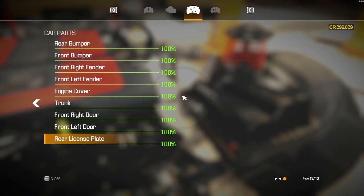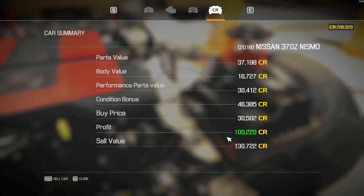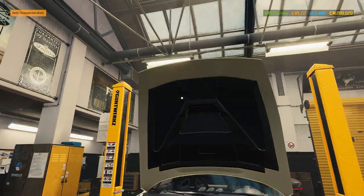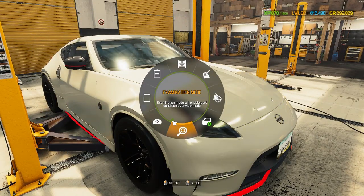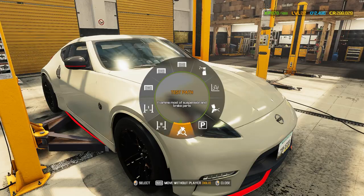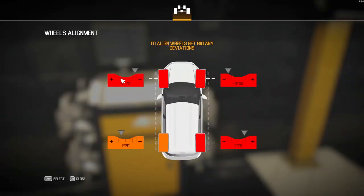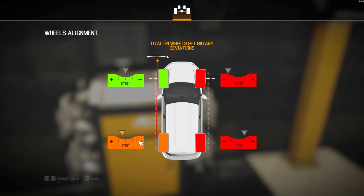Awesome sauce. Now, 100% crushing it, and the profit has gone up. Thank God. But we're not done yet. Let's go ahead and we'll move this over to the tuning shop, get everything aligned, and then we'll paint this up all sorts of pretty. Hit up the ECU. Oh my God, these things are so whack. Or the dyno, that is.